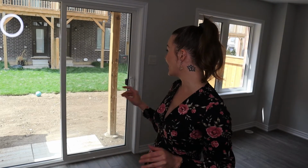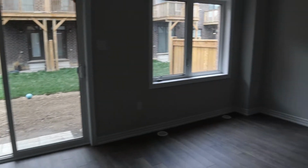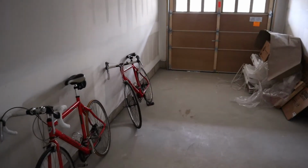So this space here, we have a little bit of a backyard. There's no grass or anything yet since they haven't finished the landscaping, it's brand new. So this space here we'll maybe use as a gym or maybe a second living space. Down this hall we've got our garage. And then we've also got a basement.